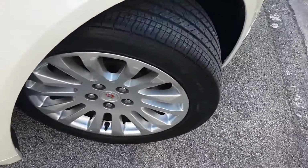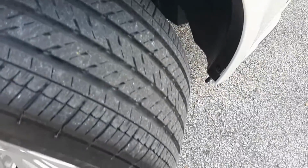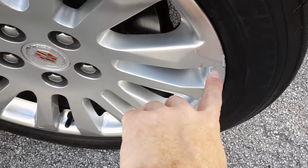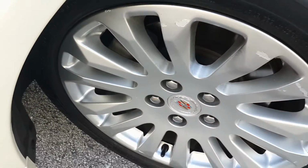Okay, now we're taking a look at the front tire on the passenger side. Tire's in great condition, good amount of tread on there, it looks nice. Rim is clean and in great shape. Does have a couple scuff marks here, here, and here. They've been touched up, but it looks overall in good condition.